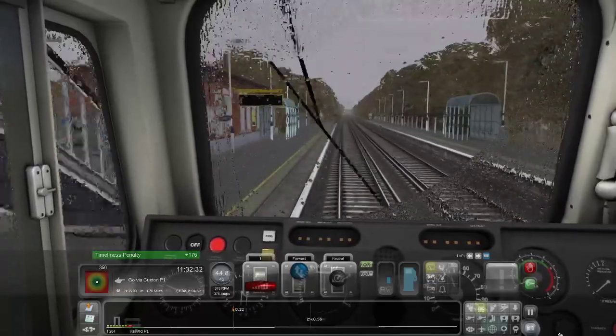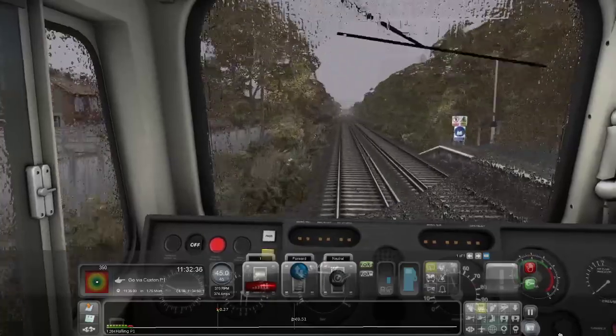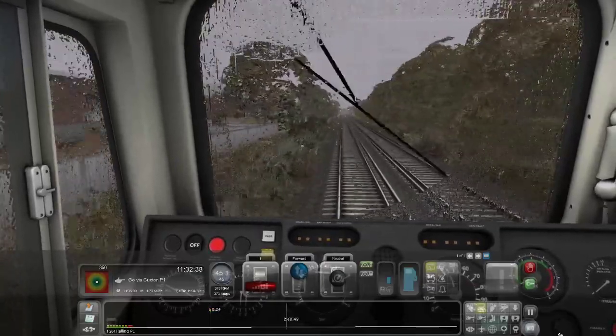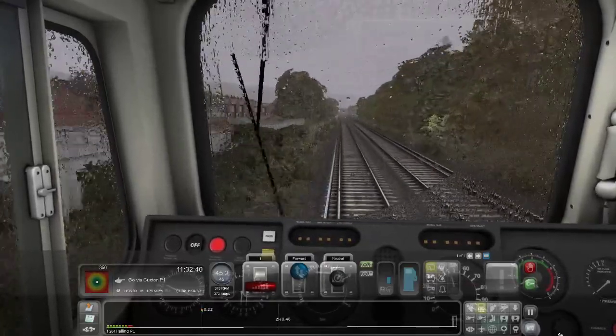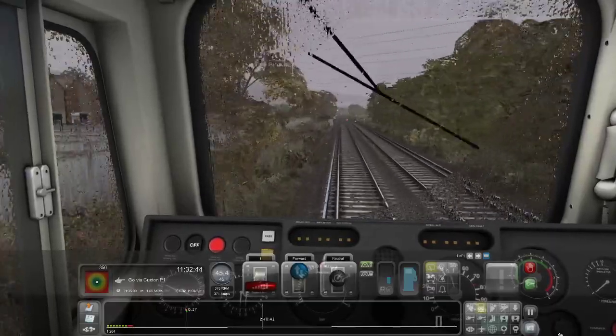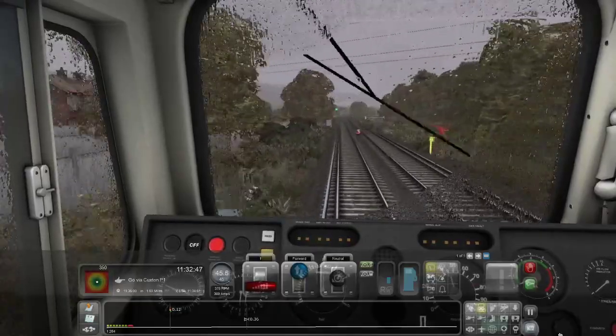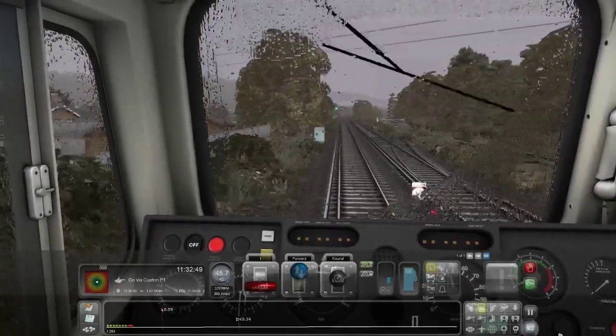Still getting some points through this, so better than nothing. And it looks like we're actually going to be due through Cuxton early, the way things are currently going.